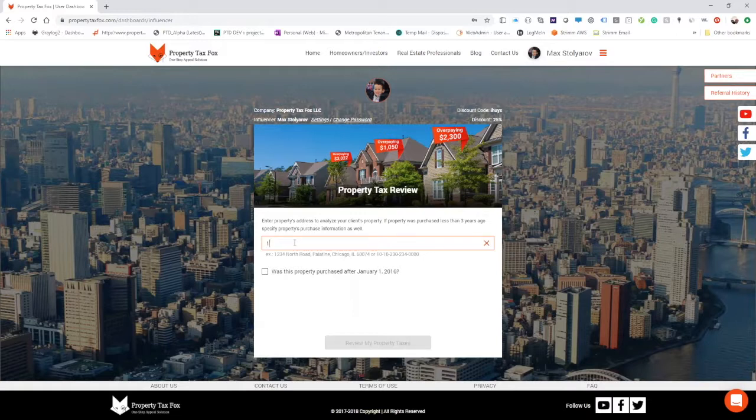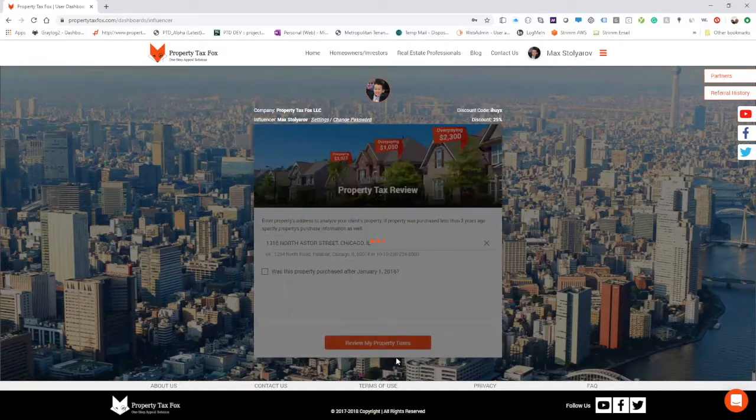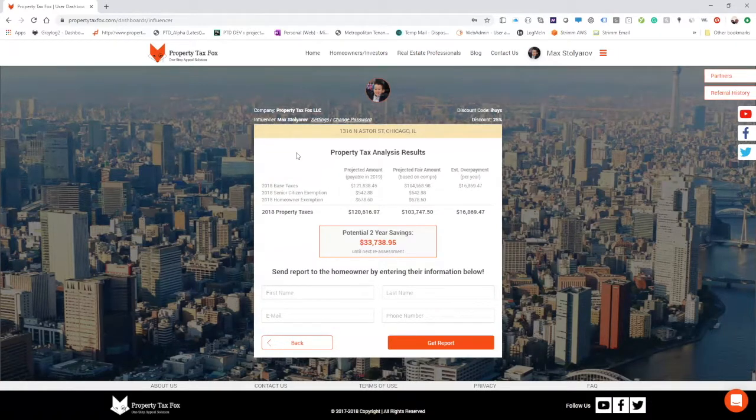So I'm going to enter 1316 Esther Drive, Esther Street. This is this property in Lincoln Park. I'm going to do it for the seller. I'm going to click review my property taxes. The system will automatically provide me with the analysis of property taxes on this property.